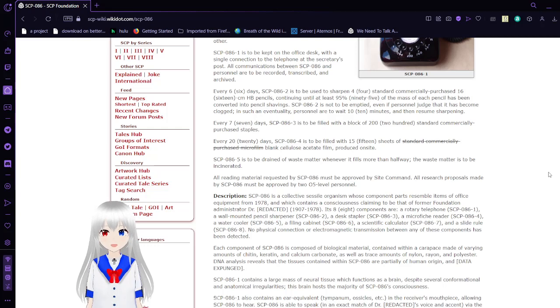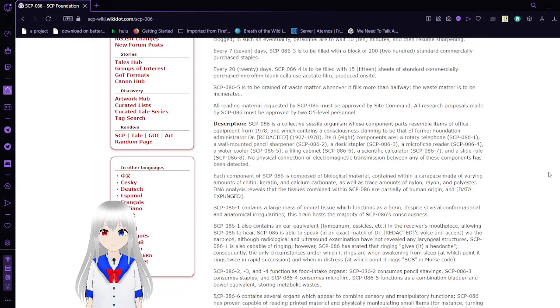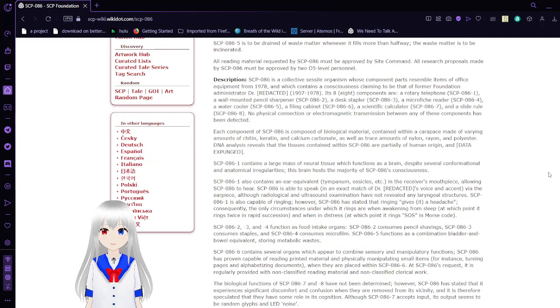SCP-86-5 is drained of waste material whenever it fills more than halfway. The waste matter is to be incinerated. All reading material requested by SCP-86 must be approved by Site Command. All research proposals made by SCP-86 must be approved by level 5 personnel. Description.